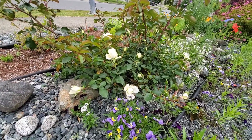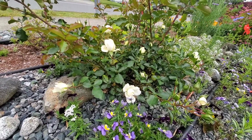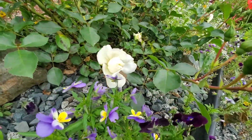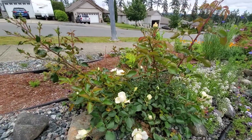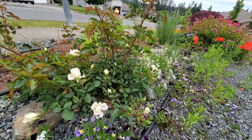Here we are in my rock garden now, and this is one of my original White Meiland roses, just starting to bloom now. It's got lots of flower buds on it. It's going to be gorgeous when it opens up with the white alyssum beside it.